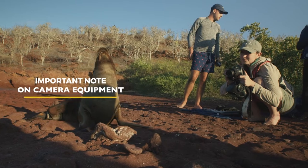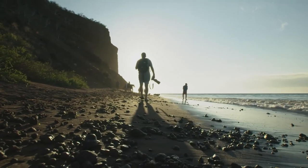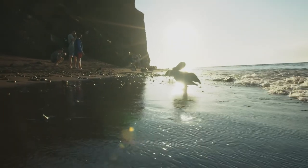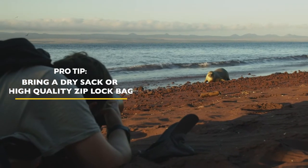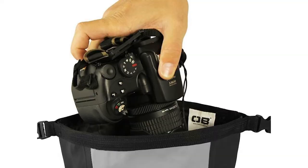An important note on camera equipment. Sand and seawater are the enemies of any optical or electronic instrument. Please keep this in mind when considering what equipment to bring to the Galapagos. A good safety measure is to take any photographic equipment inside a dry bag or a high-quality Ziploc bag with a zipper lock to keep your camera in, especially when crossing to shore from the ship on board the Zodiacs.